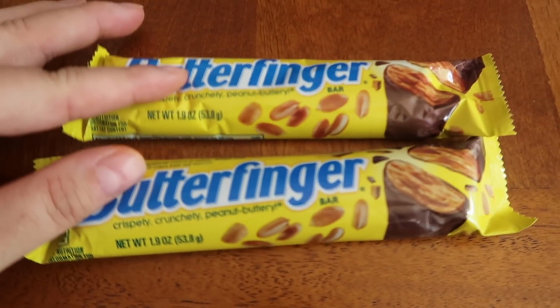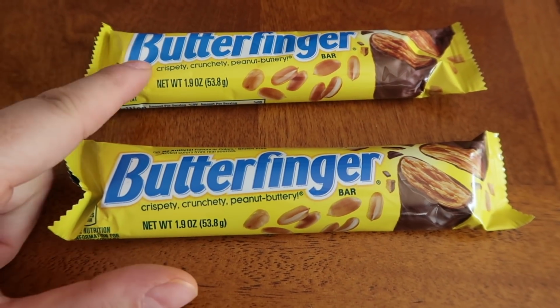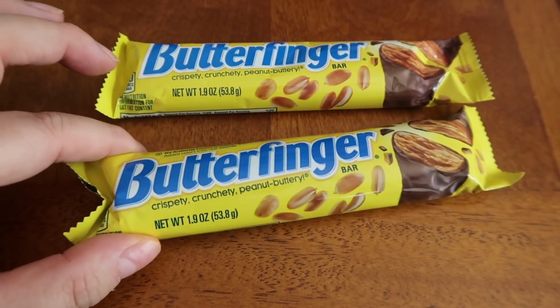These Butterfingers, again, I did it over 2 different trips. 88 cents a piece, found at the checkout lane. IBOTTA is giving back a quarter, making it 63 cents.